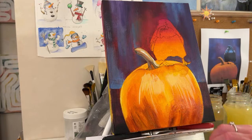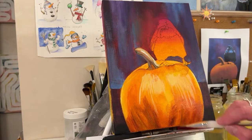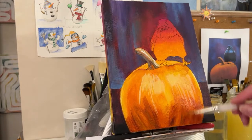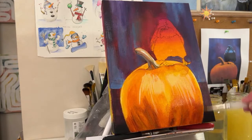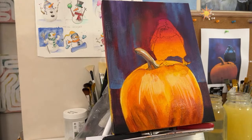I don't know if you can tell, but it's just doing crazy things. Stop it. Just stop it. I don't like the brush marks in there. Okay, stop it. Let's do a little on the crow and then we'll call it good.